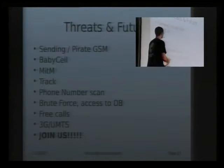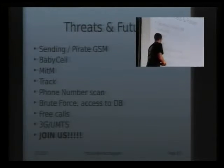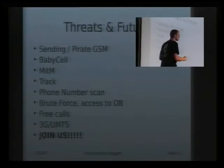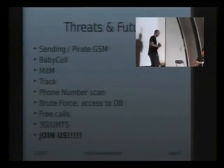We can do some security stuff, man-in-the-middle attacks, and actually we can scan for phone numbers, like which phone numbers are in my area. We can brute force, or we can play with accessing the database of the mobile operator. We can have free calls, or we can track people where they are. Oh, actually, sorry, tracking people we can already do. We can already find out with just one USRP where you're located to roughly 200 meter precision. So with one USRP, we can already track people and see where they move to. And yeah, that's me. Thanks a lot. Later on, we have some questions, and I hand over to David, who will tell you how we crack A5. And that'll be fun.